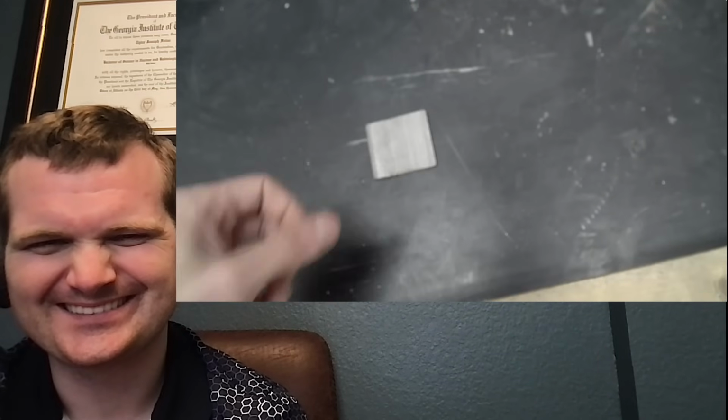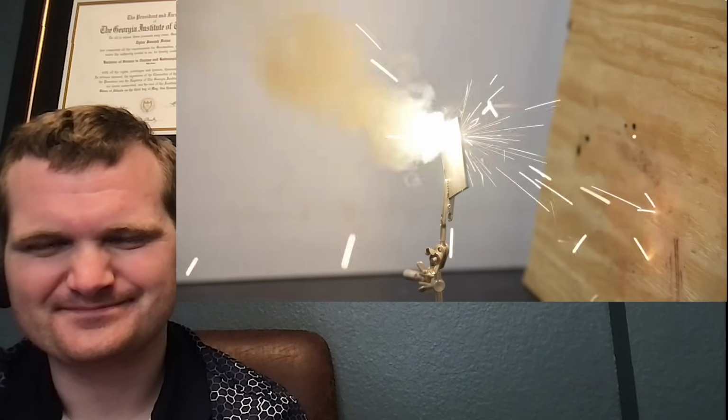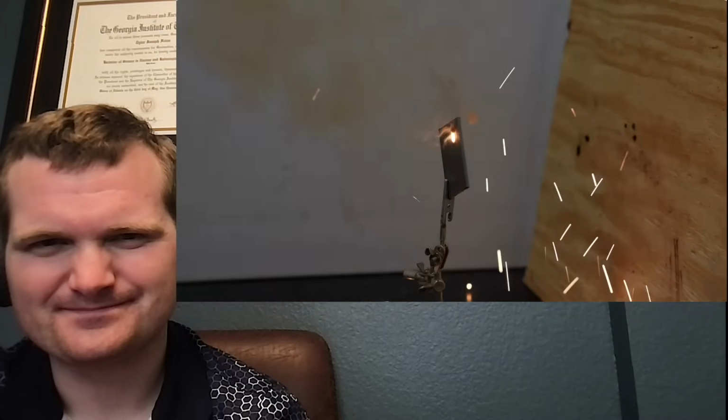So now I'm curious to see what all I can burn with it. Love how enthusiastic he is. I've got a piece of steel plate here. Let's see if the laser can burn through it. Oh wow, that didn't take long at all.